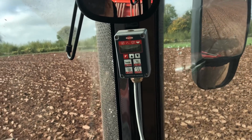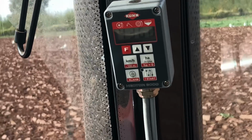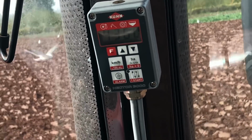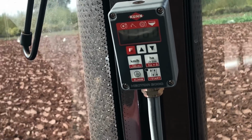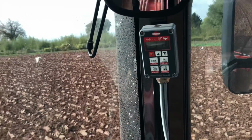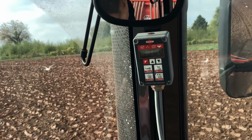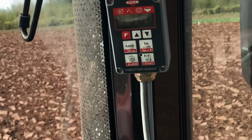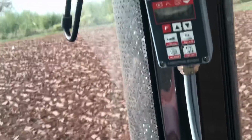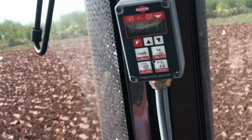Now the next one up is quite straightforward. It's how many kilometers an hour you're doing. That's how fast the wheel's going around on the back. It's not what the tractor's doing, it's what the wheel's doing on the back of the drill. So that's the metering box on there, and that runs the drill. Those are the cables coming down from the drill.